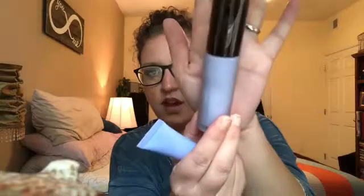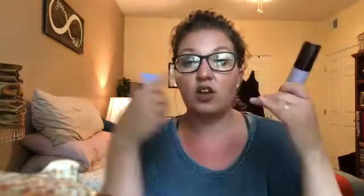The liquid in it is actually the exact same color as this packaging on the deluxe size. But also here you can see through the frosted glass, that is the color of the primer. And what's really nice about this purple is that it cancels out any unevenness in your skin tone. It's a little bit color correcting, but mostly it just evens out your skin tone and gives a really nice base for foundation application.